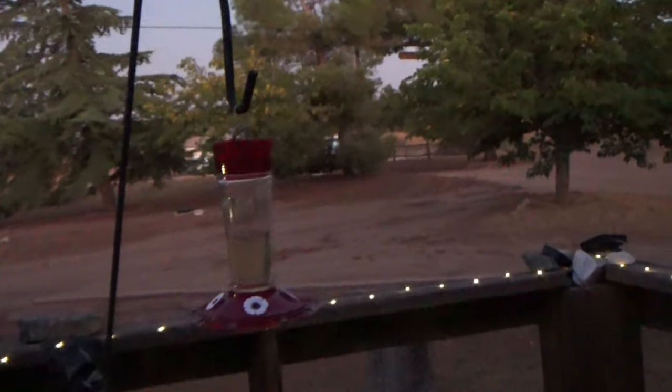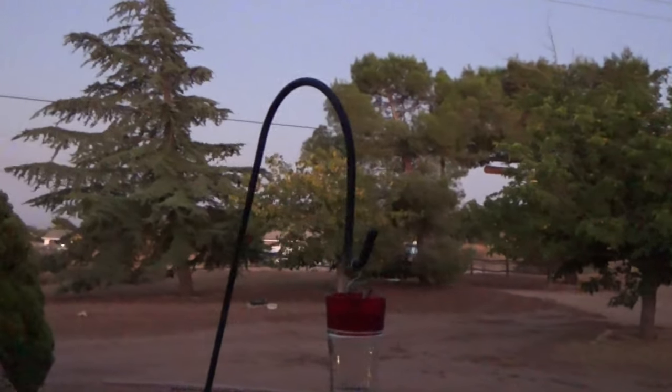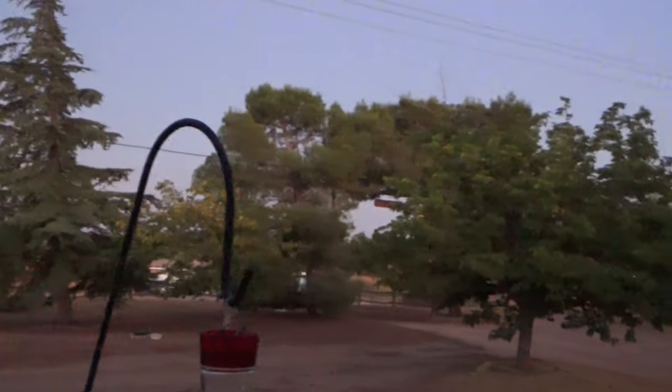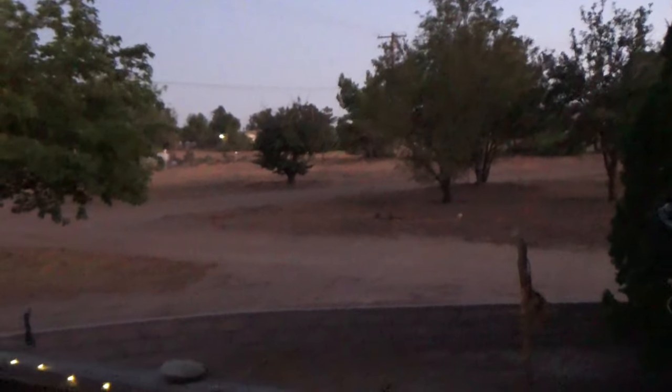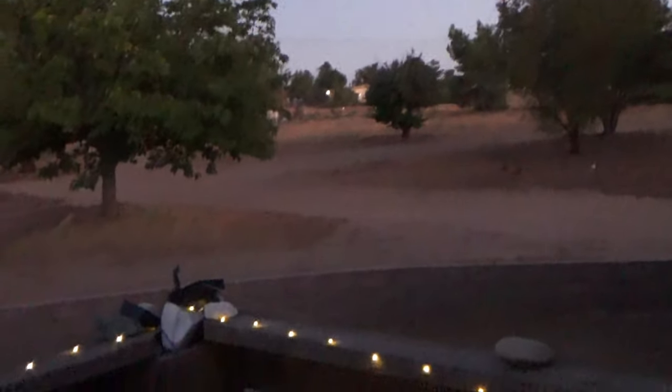Now, the big lights are on. Ta-da! So nice out here. You can see most of the big trees on the property on this side, and on this side are the fruit trees. We got some pears almost ready. The figs have just finished. Figs on the other side of the house.